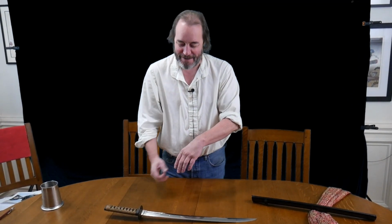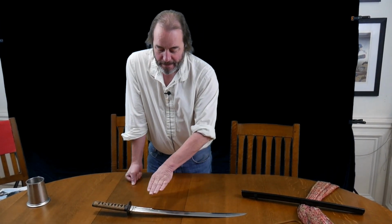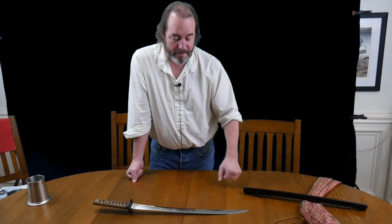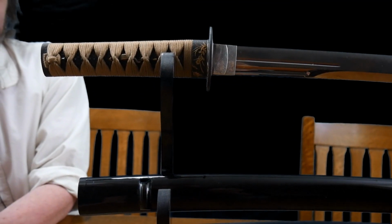We're not going to do this on the show today. But the sword is called Mu-mei, and mei means signature, and mu means nothingness. So it's a nothingness that's not signed. But we know that it's Kanemoto by the features of the sword. The type of steel, how it's layered, and the heat treating on the edge will give it away. Check that out, everybody.